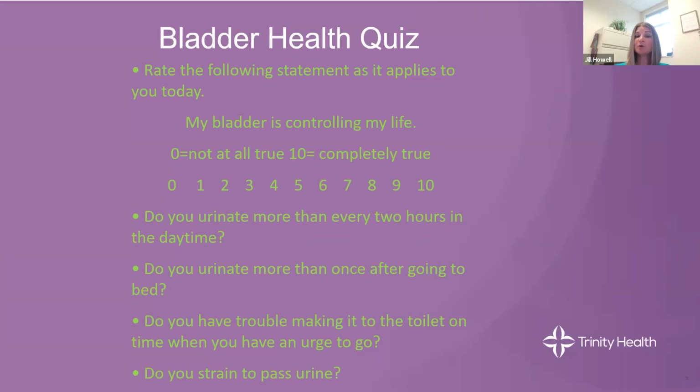Do you urinate more than every 2 hours in the daytime? And that goes to the fact like, okay, I'm going 5 minutes, 10 minutes, 20 minutes, 30 minutes, or every half hour to an hour. That is not normal.